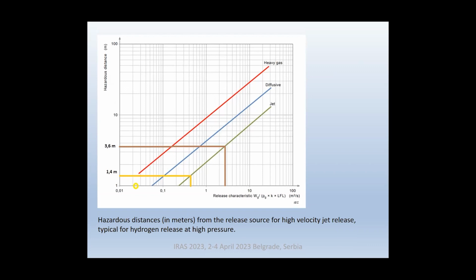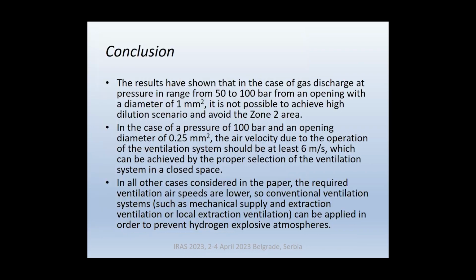Also, the hazardous distances from the hydrogen leakage source are expressed in meters. So we can see that because we have with the high pressures and gases like hydrogen, we usually have this like jet release with the sonic velocity. So some distances are from 1 to 1.4 in the first 2 scenarios, and for the last we have more than 3 meters with the zone 2 requirements. So this is basically the conclusion of the paper.